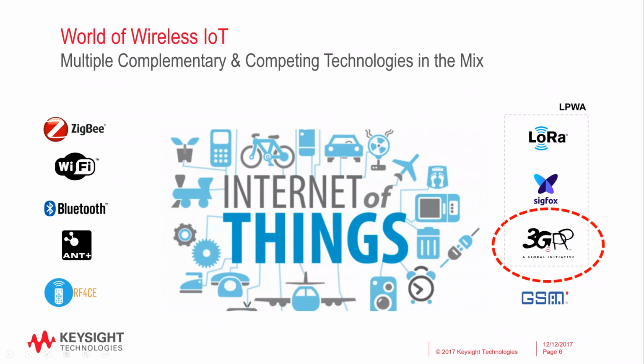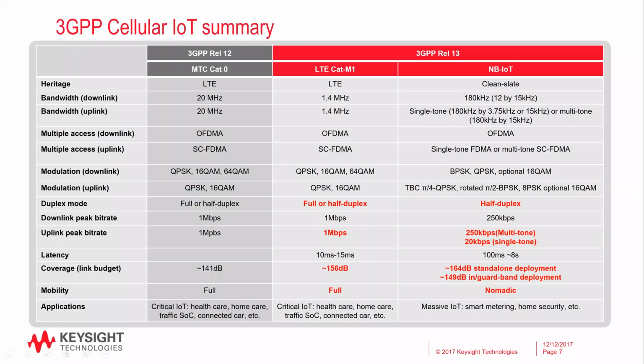Specifically with Nemo tools, we wanted to take a look at the 3GPP-based technologies with Narrowband IoT as well as LTE category M. Starting with 3GPP Release 13, 3GPP has introduced LTE category M and NB-IoT. I wanted to share this slide just to indicate a little bit of difference between the two technologies. Both technologies are relevant in machine type communication, but there are slight differences, and both are complementary, and they could be deployed on the same network.